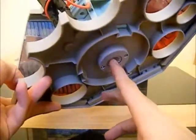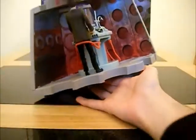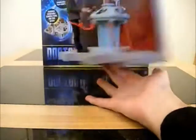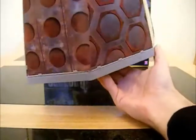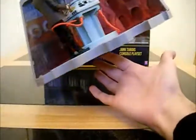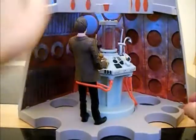Basically the last feature of this TARDIS, which is quite awesome to have, underneath you've got a little spinny thing here for your finger to go in, and obviously you can use this panel here to hold on to. I don't know if you can see, but you can obviously. It spins around pretty easily like that, as if they're actually flying through the time vortex or whatever. And obviously, as you can see, Matt Smith doesn't fall out because of his seatbelt. I think that is such a good design. I cannot fault it at all.